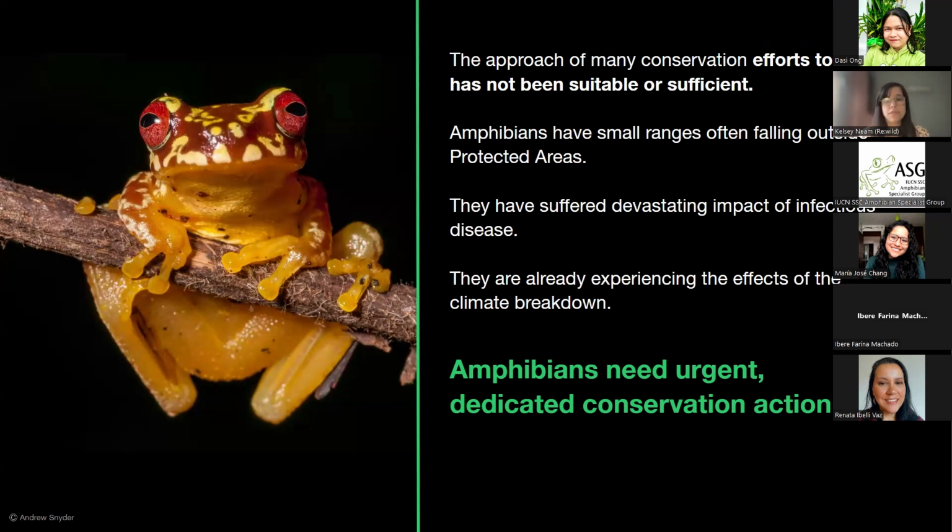Many amphibians have suffered or are suffering the devastating impact of infectious disease, and they're really already experiencing the effects of climate breakdown. So this is all to say that amphibians need urgent, dedicated, and massively scaled up conservation action.